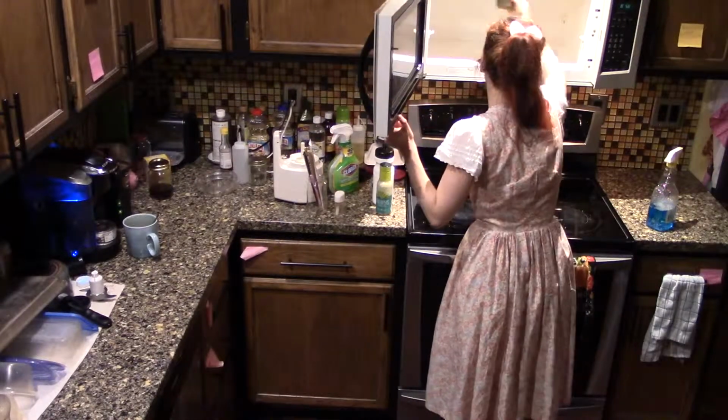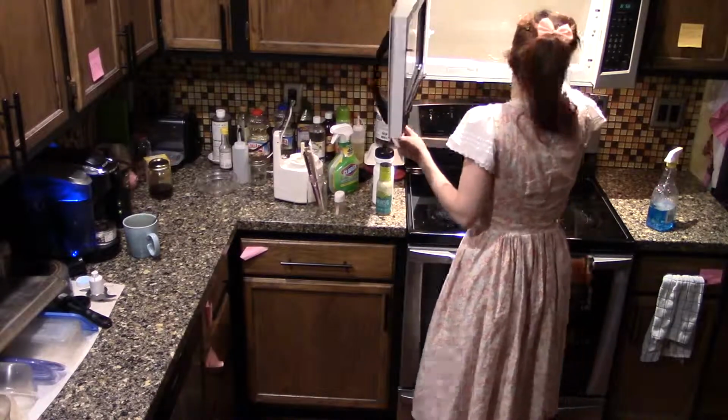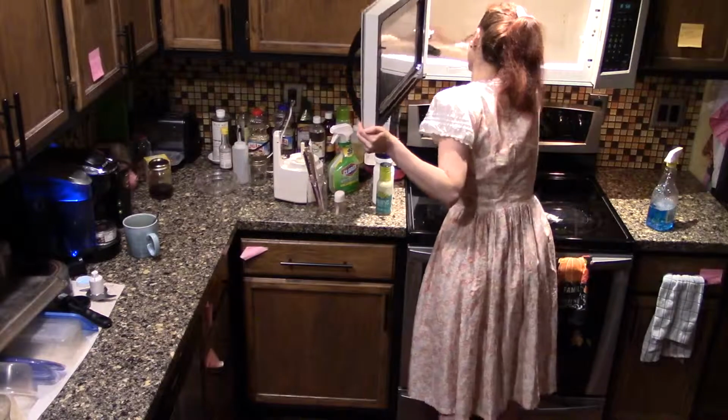I cannot stand the texture of the fake butter. It just ruins perfectly good carbs. I mean, I guess it's okay if you like eating candles.